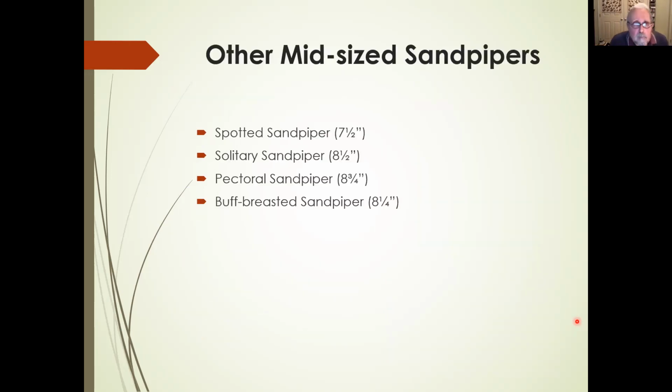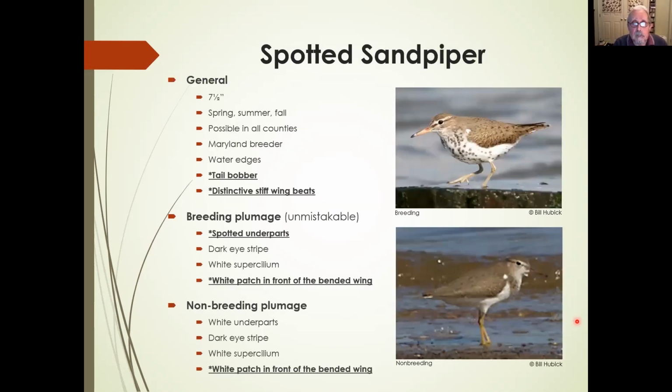Then we have 4 other mid-sized ones. Spotted sandpiper. In breeding plumage, they are unmistakable. Spotted underneath. They're constantly bobbing their tail up and down as they're walking along and feeding. And when they fly, they have a distinctive wing beat that is very stiff. You might get 2 stiff wing beats and then a little bit of a glide, 2 wing beats and a bit of a glide.